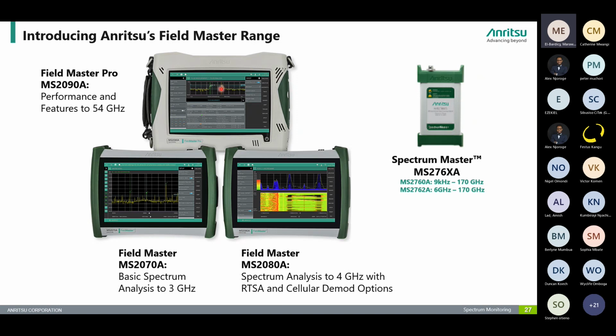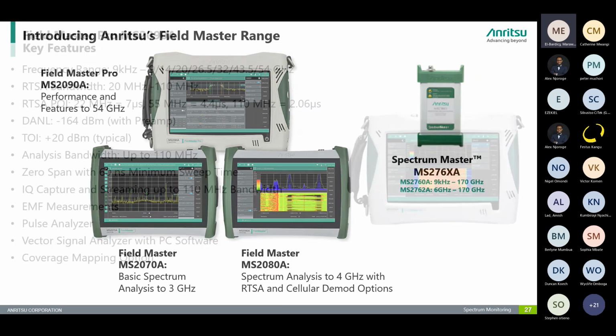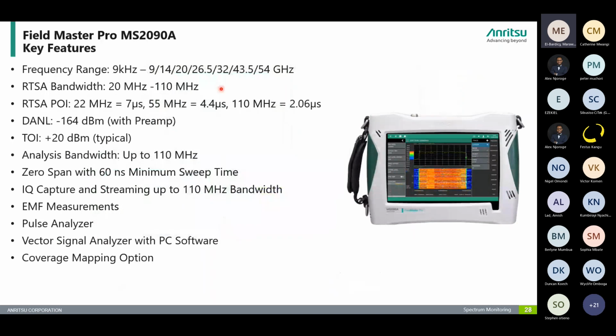So the product I'll be focusing on is actually the 2090. I'll be going over some of its key features, its applications, and so on. Starting with the frequency range, it can go up to 54 gigahertz. Of course, it depends on the option. You can start with 9 gigahertz and go all the way up to 54 gigahertz. It also has a real-time spectrum analyzer, and the real-time spectrum analyzer's bandwidth can be 20 megahertz as standard, or you can go for the option of up to 110 megahertz.